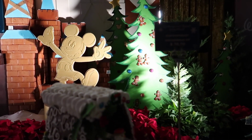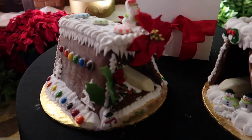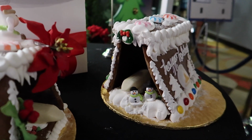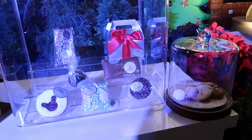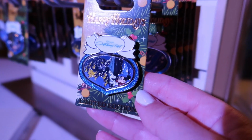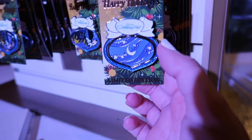You can also purchase your own gingerbread kit here for only $35, and they look like they're the shape of the Contemporary with the monorail going through it. How cool! Are you ready? And just like at the Grand Floridian, you can purchase different treats here, and they have their own pins too. And it's the fairy godmother. Amazing. Okay. Oh yeah. Oh my gosh.